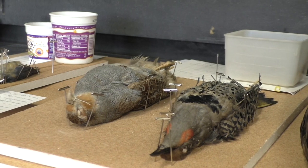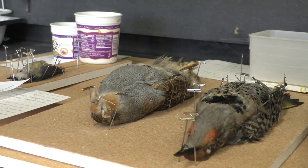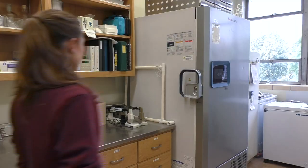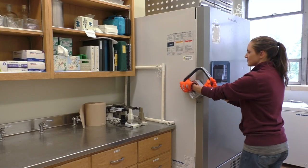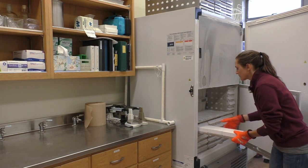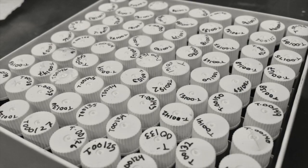So what happens to the specimen after we've taken everything apart? It depends on what the part is. Skins of birds and small mammals will be stuffed and dried. If it's a larger mammal, we'll usually tan it instead. Tissue samples from multiple organs will go into our -80 freezer, which is a super cold freezer that helps to preserve the DNA and RNA much better than your standard lab freezer.